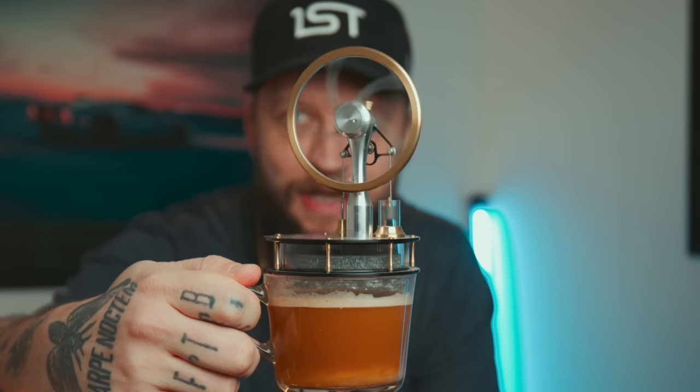My little coffee steam engine, by the way, is crushing it right now. Little Stirling engine using the heat in my coffee to keep this little wheel going.